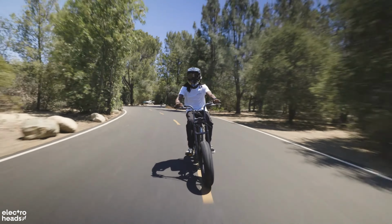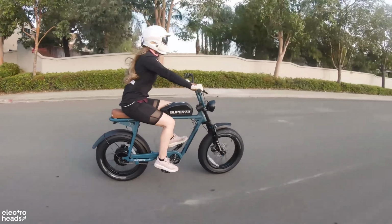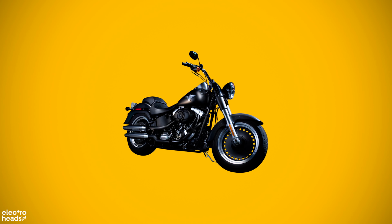No list of the best e-bikes would be complete without mentioning the legendary Super73. This California-based e-bike manufacturer has taken the market by storm with its chunky, scrambler-styled electric bikes. Its head-turner build oozes nostalgia with its mix between the BMX you had as a kid and an off-road motorbike. I really like it, and we think you will too.